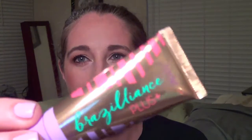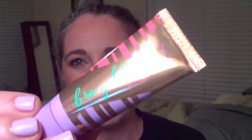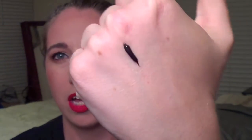This is the Tarte Brazilians Plus Self Tanner, and to be honest guys, the packaging of this is just absolutely so cute. It's adorable, and when I started using it, at first I wasn't really sure if it was working, and I kind of wanted to show you. It is super dark. It looks almost black, and when you start to massage it in, it looks like really dark brown.